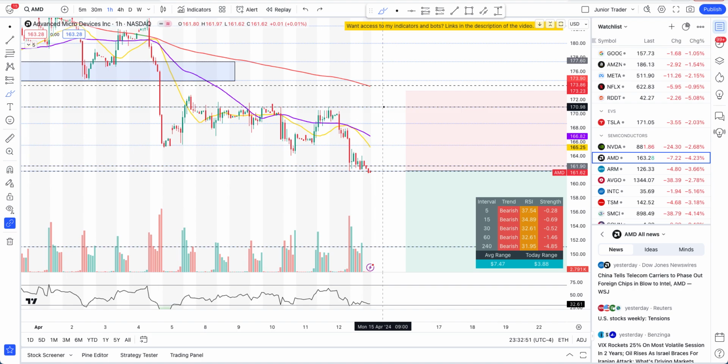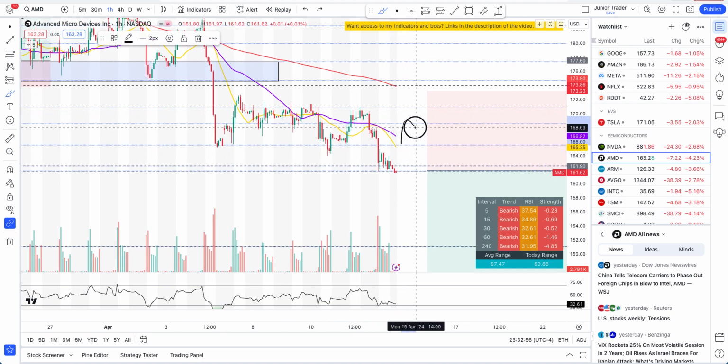But then the profit target would still be just 170, but that's just an intraday play. That just means that the short play is still not there, not even swing short. But swing long, no. Intraday long, maybe yes.